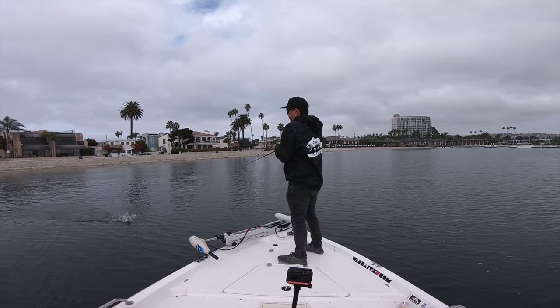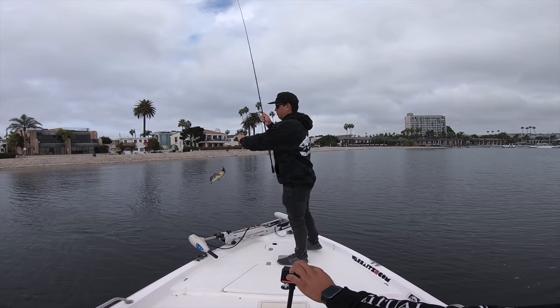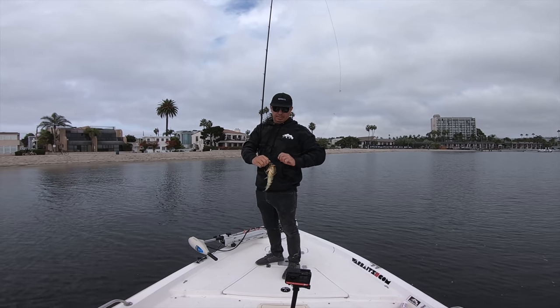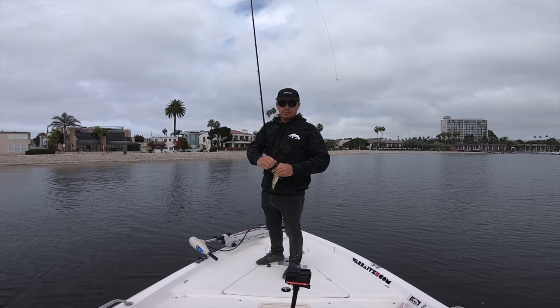Chewing on a shallow biter, small guy. He was nibbling on it though.